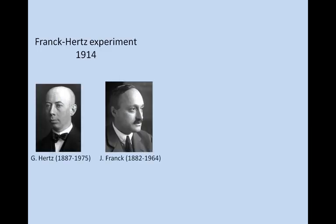Another nice and clear-cut experimental evidence that atoms must have discrete energy levels came from the Franck-Hertz experiment. Gustav Ludwig Hertz was a nephew of Heinrich Rudolf Hertz, the German physicist we talked about in the lecture on the photoelectric effect. While Heinrich Rudolf Hertz, among other things, proved the existence of electromagnetic waves, Gustav Ludwig Hertz and James Franck were awarded the 1925 Nobel Prize in Physics for their discoveries of the laws governing the impact of an electron upon an atom, with the experiment we are going to describe here.